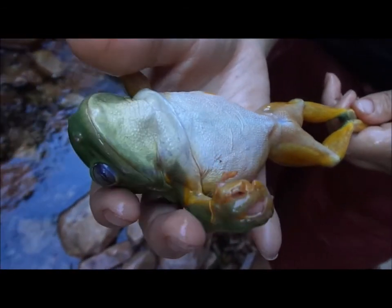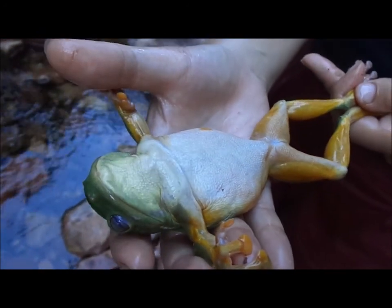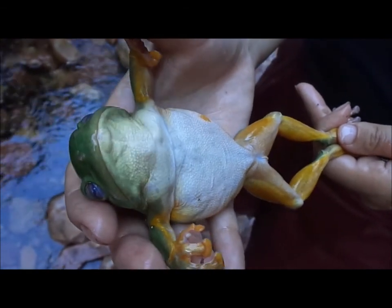Got one yellow spot in his belly. Yeah, it's interesting. Do you want to hold him? Yeah.